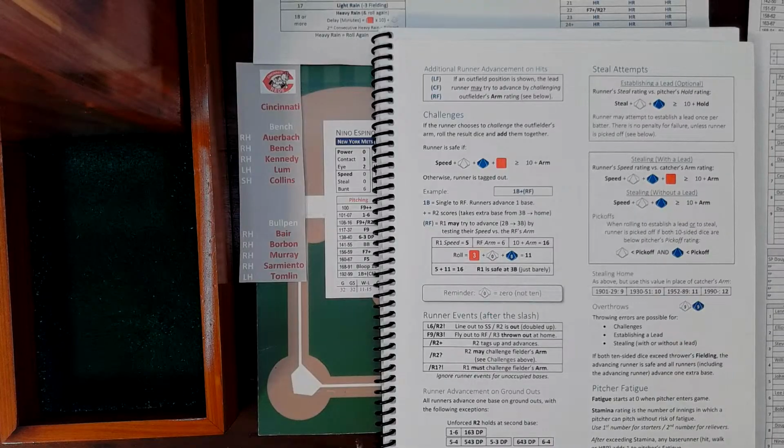I'm sorry, center fielder, not left fielder. You are correct. Let me go back to center field. Center field is Mazzilli. My bad. It is Mazzilli. So let's look at Mazzilli. Get Mazzilli's numbers here.